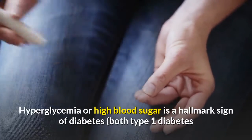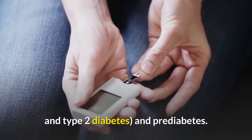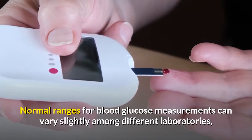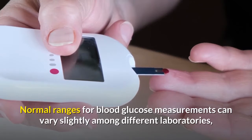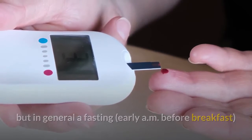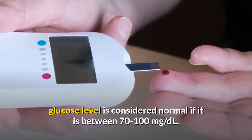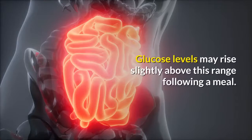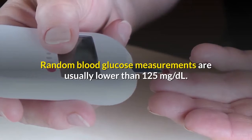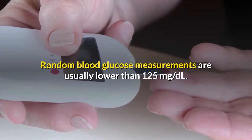Hyperglycemia, or high blood sugar, is a hallmark sign of diabetes, both type 1 diabetes and type 2 diabetes, and prediabetes. Normal ranges for blood glucose measurements can vary slightly among different laboratories, but in general a fasting early a.m., before breakfast, glucose level is considered normal if it is between 70 to 100 mg per deciliter. Glucose levels may rise slightly above this range following a meal. Random blood glucose measurements are usually lower than 125 mg per deciliter.